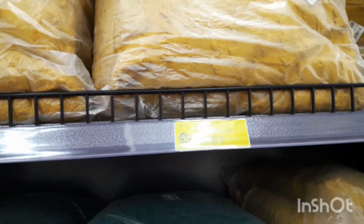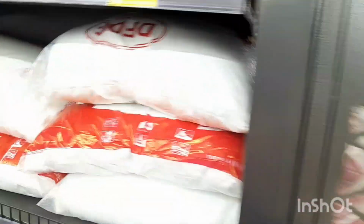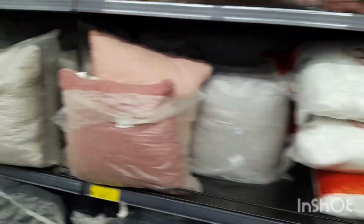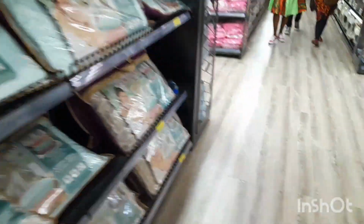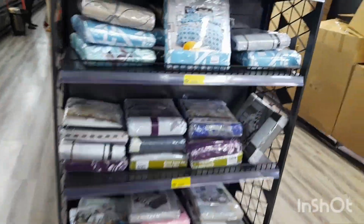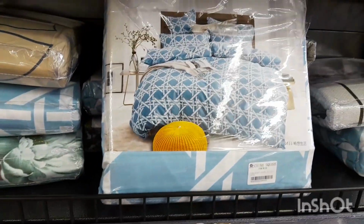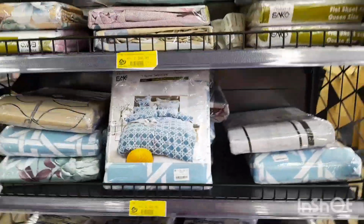It's extremely big. The pillow cases, I don't know, let's throw pillows. 2,200. For this, pillows at 500 bob. Oh, nice. Okay, the pillows go at 900 bob, 900 shillings. Then these China duvets, I don't know, I can't see their prices here, but I hope they are quite affordable. This one is 1,350 for, I think it comes with two bed sheets and two pillowcases.